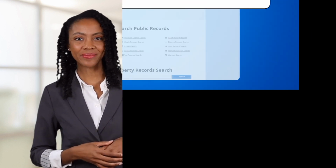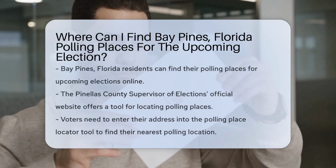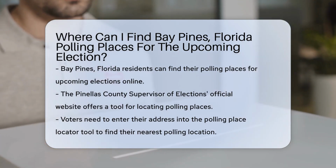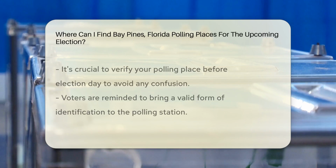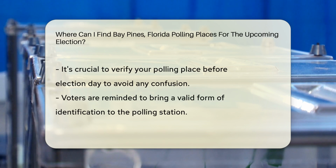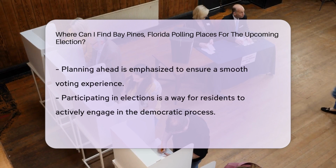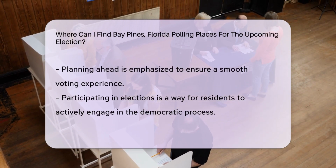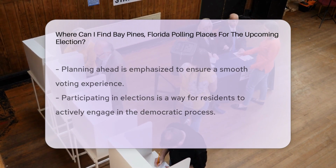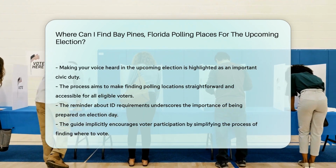Where can I find Bay Pines, Florida polling places for the upcoming election? Polling places for the upcoming election can be found by visiting the official website of the Pinellas County Supervisor of Elections. There, you can access a polling place locator tool by entering your address to find the nearest polling location. It's important to verify your polling place before the election day to ensure a smooth voting experience. Remember to bring a valid form of identification when you go to vote. By planning ahead and knowing where to go, you can actively participate in the democratic process and make your voice heard in the upcoming election.